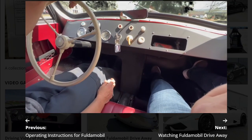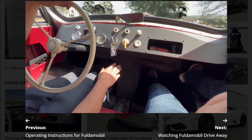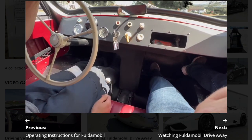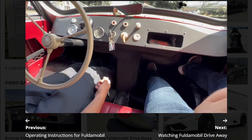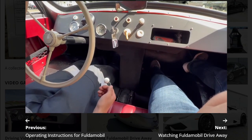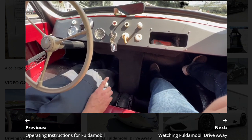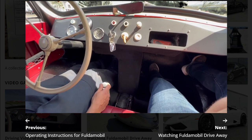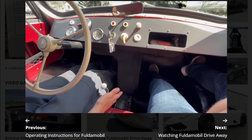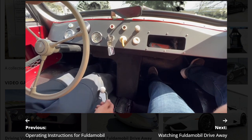And then for your shifting pattern, from neutral, forward gets you into reverse. So we're in reverse right now. The light went out. Now to go back into neutral from reverse, you pull backwards. Now we're back in neutral. To go to all your higher gears, you're going to go backwards. So now we're in first gear. And then if you want to go from first gear back into neutral, you push forward to get out of gear. So it's a scooter transmission, so it's a sequential kind of pattern, just like a motorcycle. All right, so we're going to go ahead and go for a little test drive.